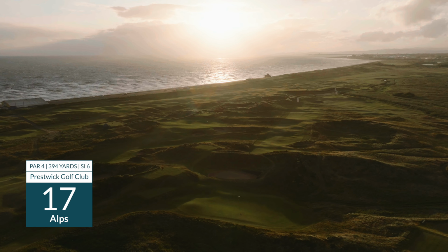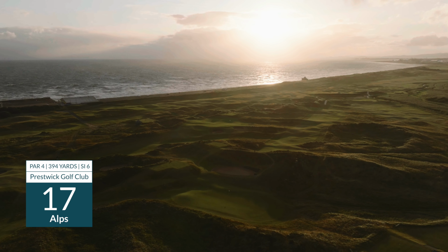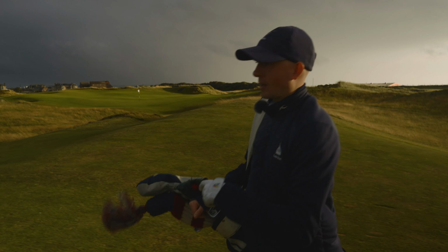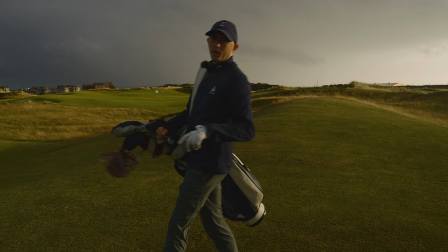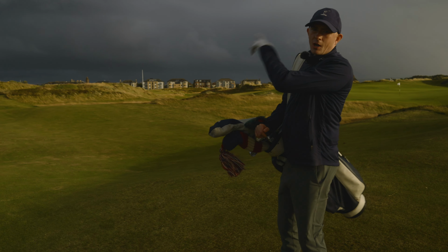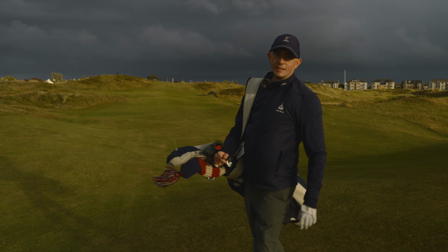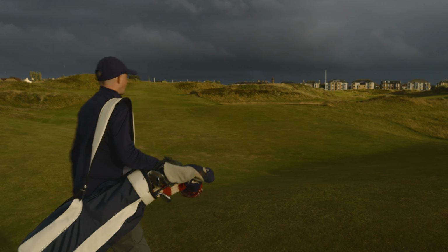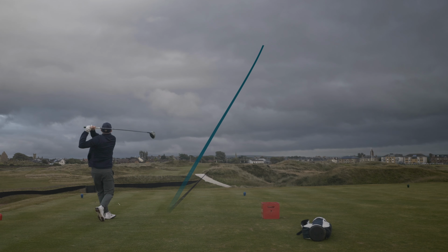There's always one hole that you remember from a round of golf. And the one hole I want to come back and play every time I come back to Prestwick is this one, the 17th, the Alps hole. Natural dunes, an incredible second shot, blind, and so much fun. So let's go and try and find my tee shot. That wind was so far off the right hand side there.